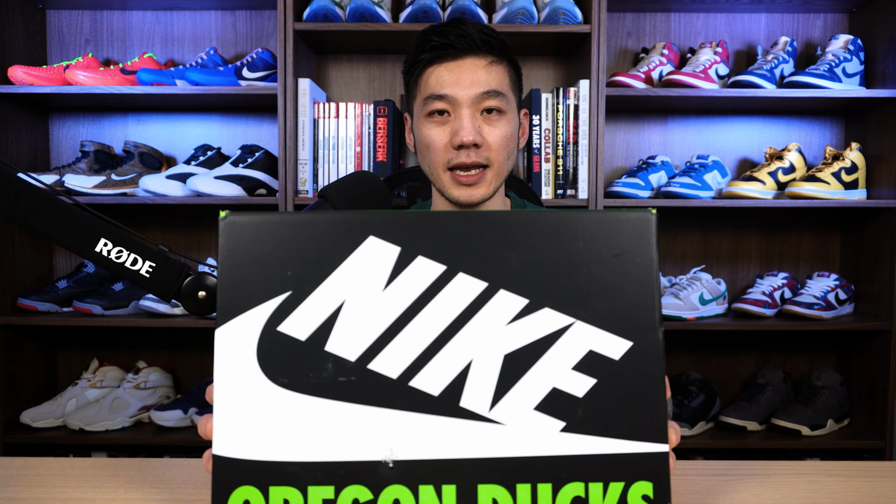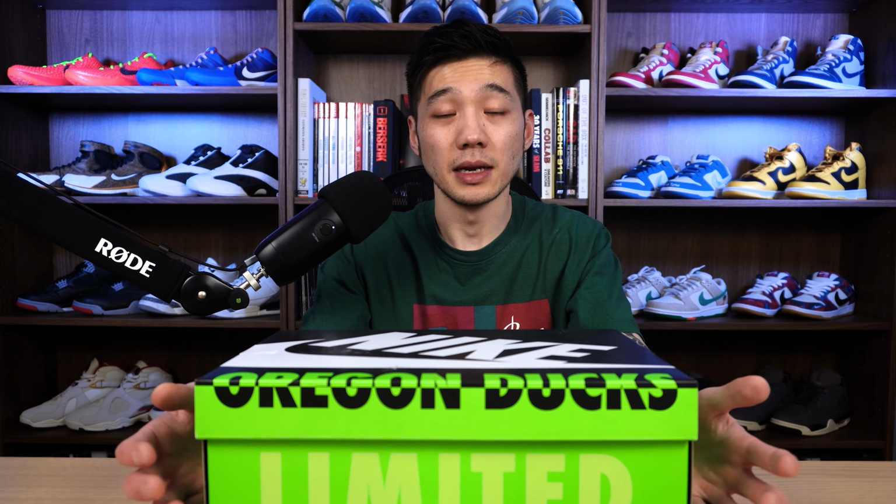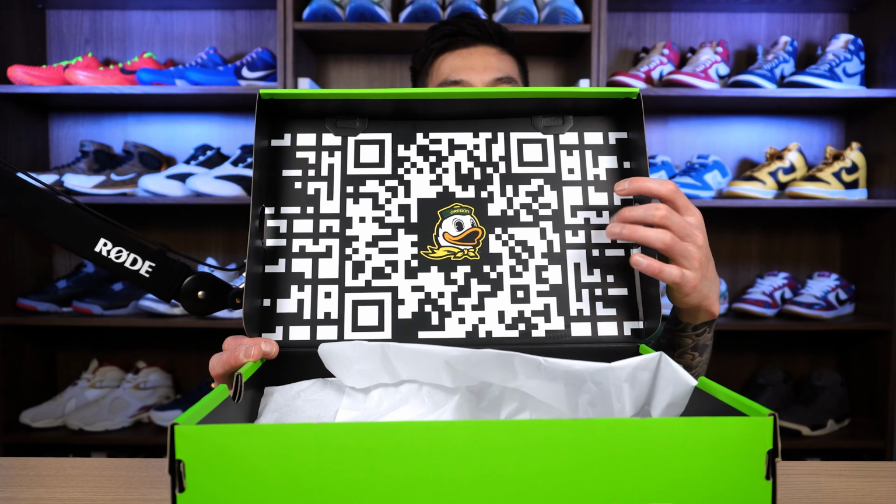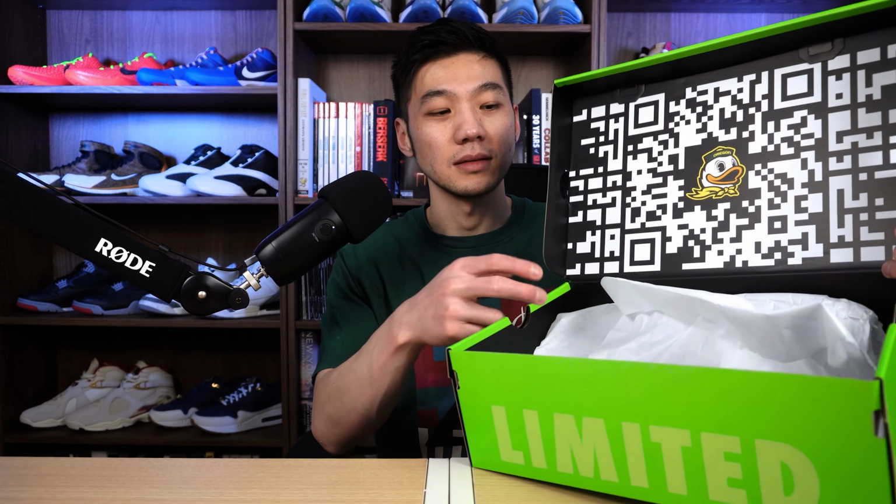Come on. And the box of the shoe, Oregon colors, Nike branding on top. On the side, you'll see Oregon Ducks. And over here, you'll see the word limited. Just in case you're wondering how exclusive you are to own this shoe. And inside the box, you see Ducks logo, and I believe that is a QR code. Okay, so when you scan the QR code on the inside of the lid, it takes you to Ducks of a Feather website. I like that. Now, one thing that I think they missed is they just gave us plain old boring paper.